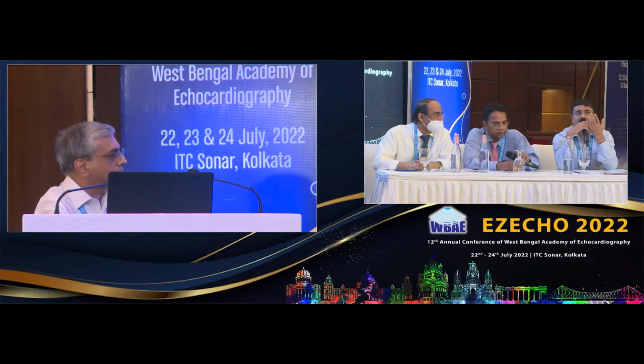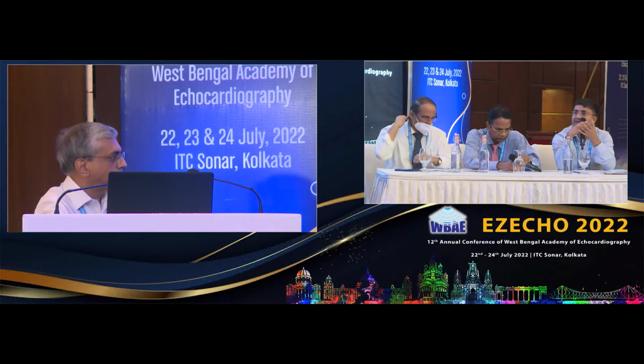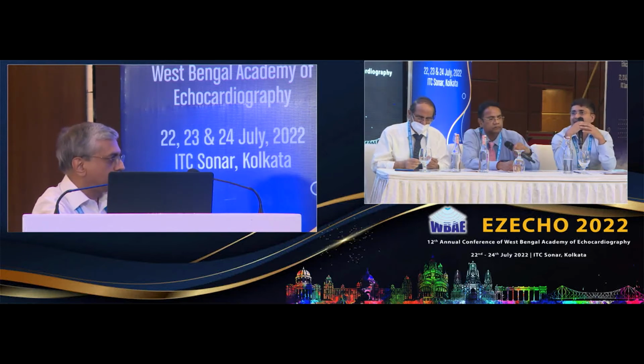And it could be an evolving natural history of the disease. Recently, SGLT2 inhibitor was shown to improve the strain imaging of these patients. And the study was conducted in an evolving phase of the disease, whether it is improving from reduced ejection fraction or the ejection fraction is deteriorating from preserved ejection fraction, or it could be a separate entity. So it's very difficult to actually tell.